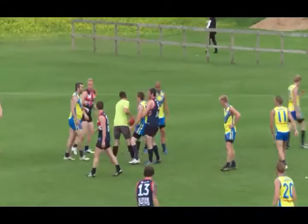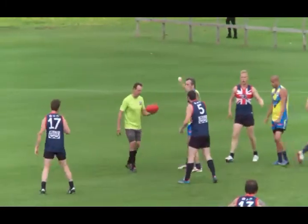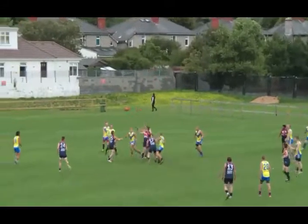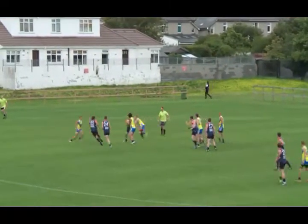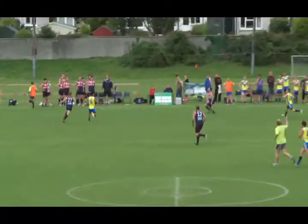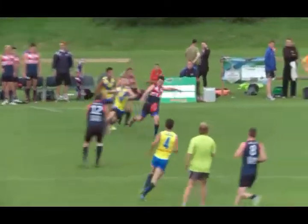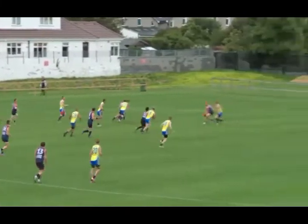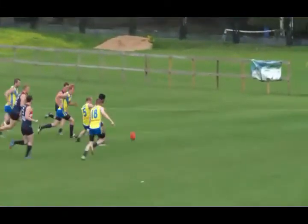The umpire says, give that to me. I'm going to throw that up. Tap comes down. Number 9, Emil Arberg again runs it out of defence. Only kicks it as far as Toledo, though. Those two have been absolutely racking up the possessions. Toledo and Arberg. Here's a foot race.